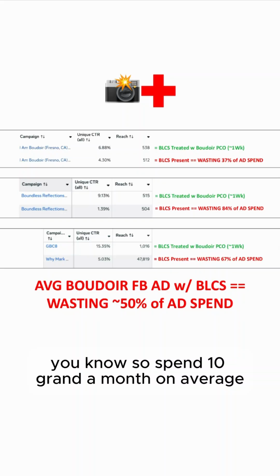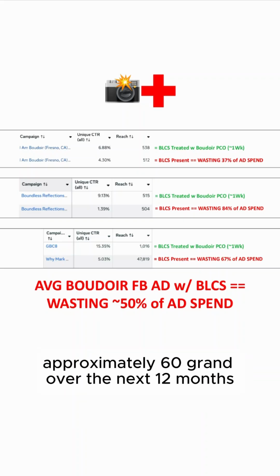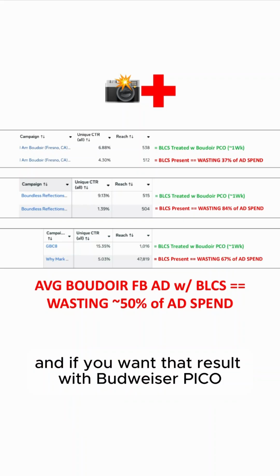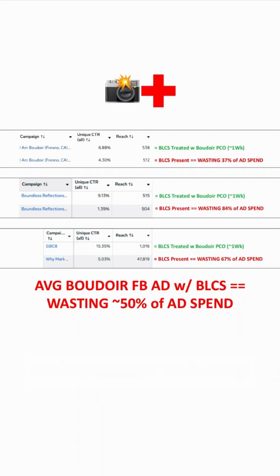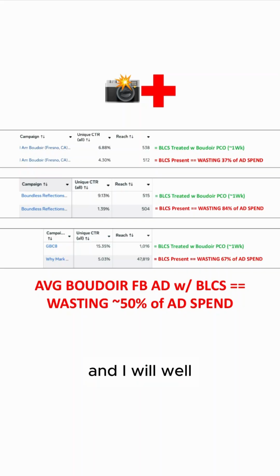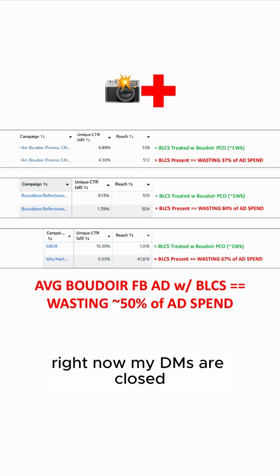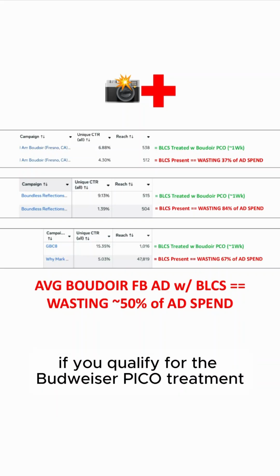So spend 10 grand a month on average, it'll approximately be able to eliminate 5K a month in wasted ad spend back into your pocket, approximately 60 grand over the next 12 months. And if you want that result with Boudoir Pico, because you want to achieve pre-click alignment, so you become a dominant Boudoir advertiser, and you achieve Boudoir brain entry boost with your Boudoir Facebook ads, because you need that on your path to becoming the #1 boudoir photographer in your city, then shoot me a DM when I open for new patient intake. I'm not open for new patient intake right now. My DMs are closed. But when I do open up for new patient intake, DM me and we'll see if you qualify for the Boudoir Pico treatment.